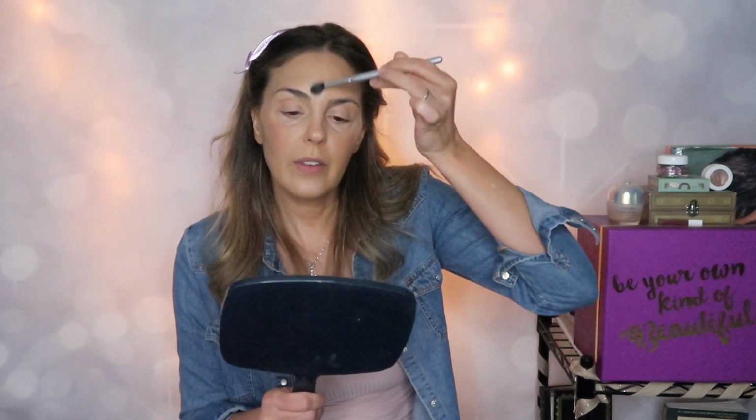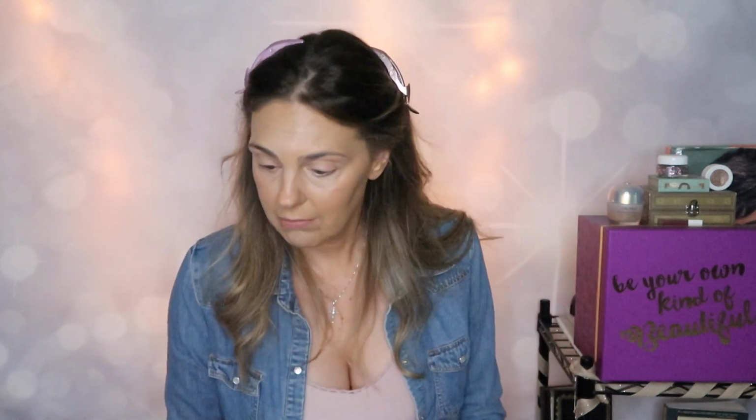You can see right away that this is much more of an intense highlight as opposed to the Charlotte Tilbury, which is just a little bit softer. You know, it's a beautiful highlighter, don't get me wrong. I think it's absolutely stunning. It's just got a lot more pop, where I find the Charlotte Tilbury to be just a bit more subtle. But I do like both, so it doesn't bother me. It's all right. I'm digging it.